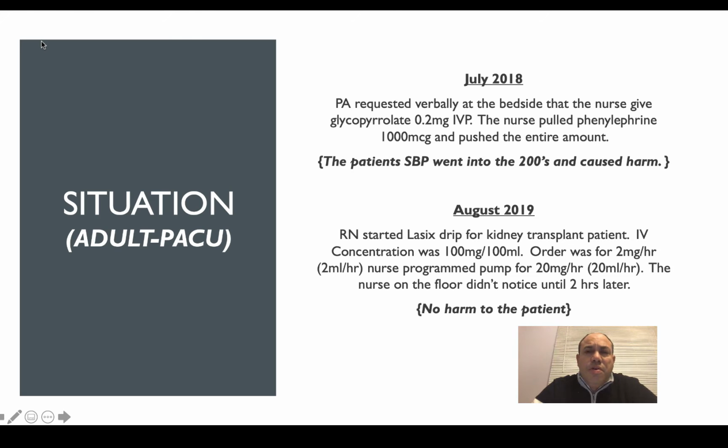The nurse in this situation, the PA had given a verbal order, and it could have been avoided had he put the order into the computer and the nurse been able to draw the medication from the Pyxis, then scan the medication and then give it. But in this situation, that's not what happened. The nurse felt pressure, was rushed, and ended up giving a medication that she wasn't that familiar with.